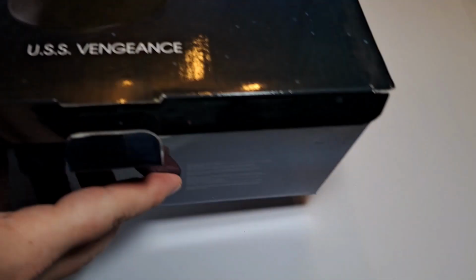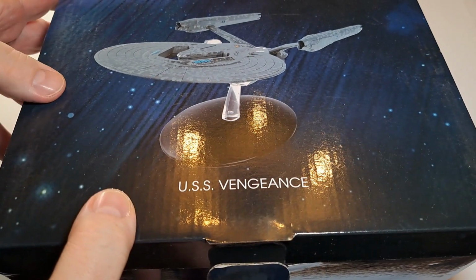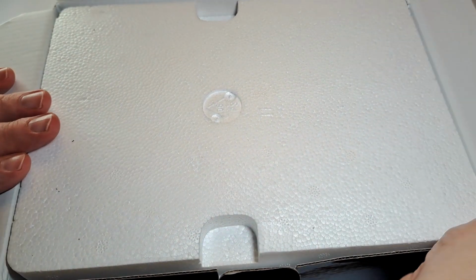So let's have a look at the actual model itself now. So this is a special issue class of model, so it's kind of XLE size from the Eaglemoss perspective.